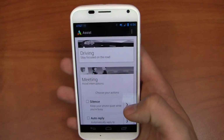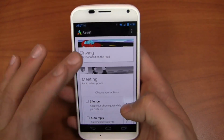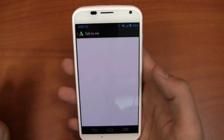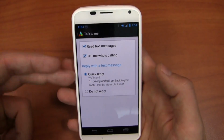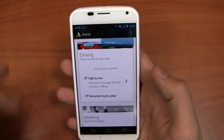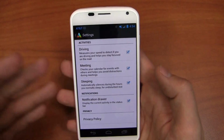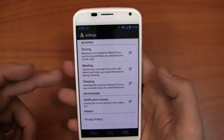Driving here, for example, I can turn it on if I want to and say talk to me, so I can read text messages and tell me who's calling. I can resume my music play if I want to. And just by coming in here, it'll automatically detect when I'm driving and it'll turn on driving mode. And then with meeting, it checks my calendar for events and helps me avoid distractions.